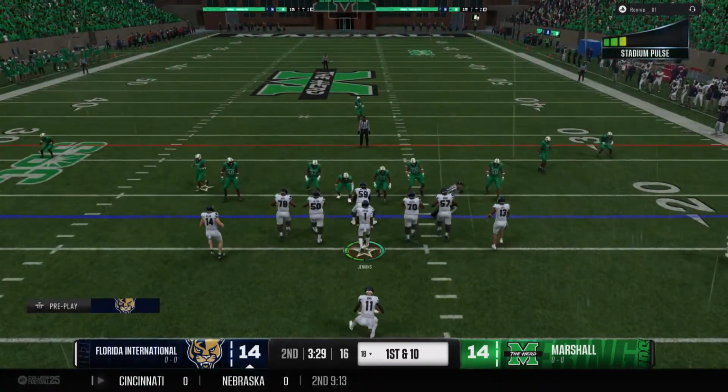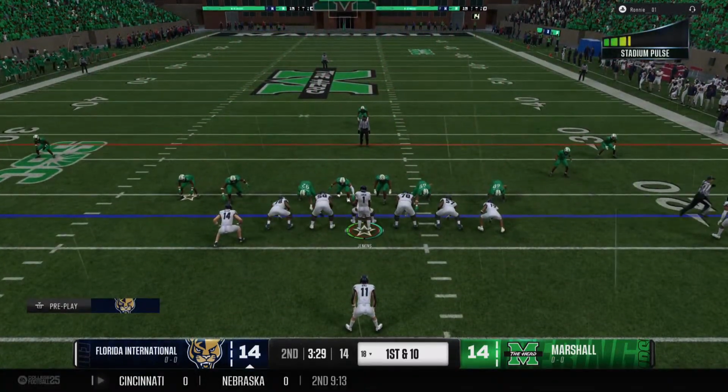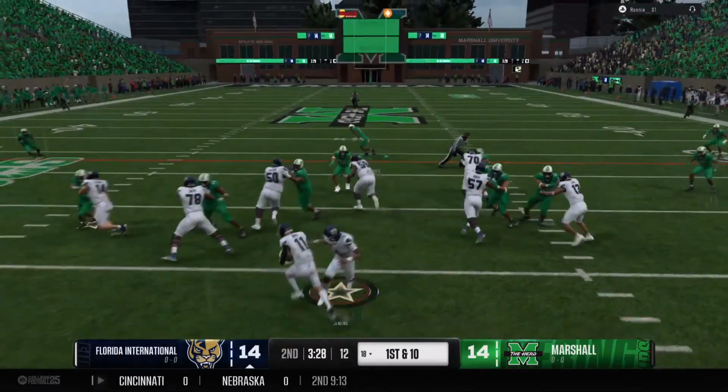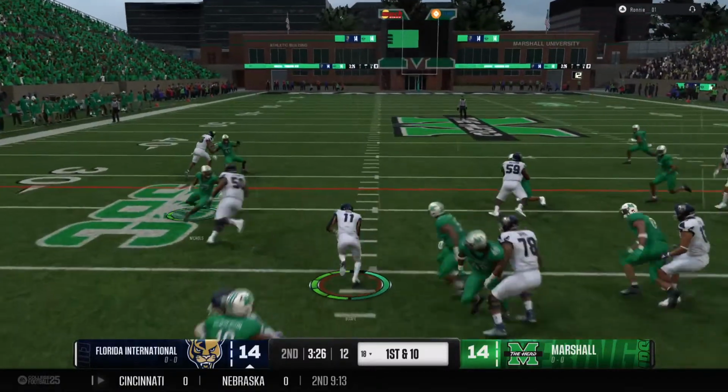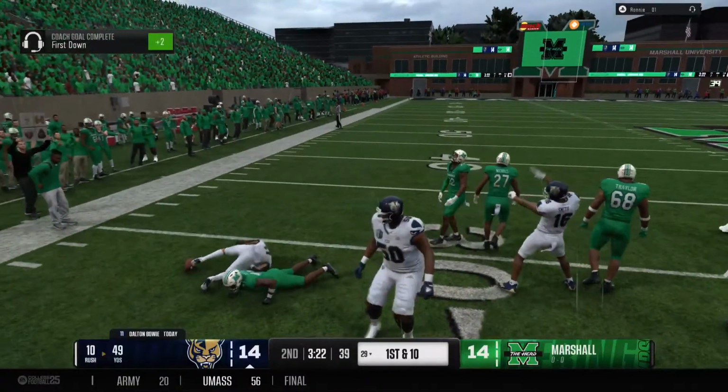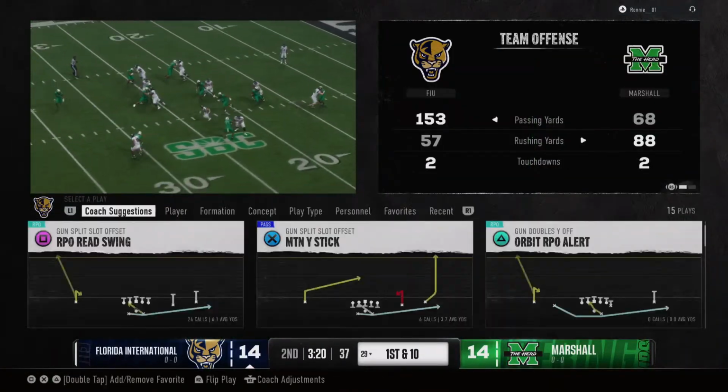The Florida International offense is back on the field. As it turns out, the fumble on that last drive set up the touchdown, David. And there's no bigger stat in football than turnovers. You turn the football over, they turn it into points. Jesse, that is not a recipe for success. Good news, though, they get another chance, right?